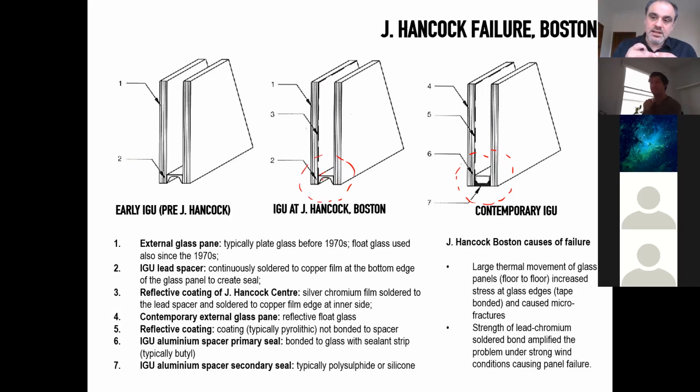So in other words, there was a continuous, rigid connection between the spacer and the coating that allowed very little adjustment for movement induced by the wind or induced by temperature differences. And so in other words, it created a weak spot along the spacer that could create cracking and failures. And so fundamentally, this was a manufacturing failure.